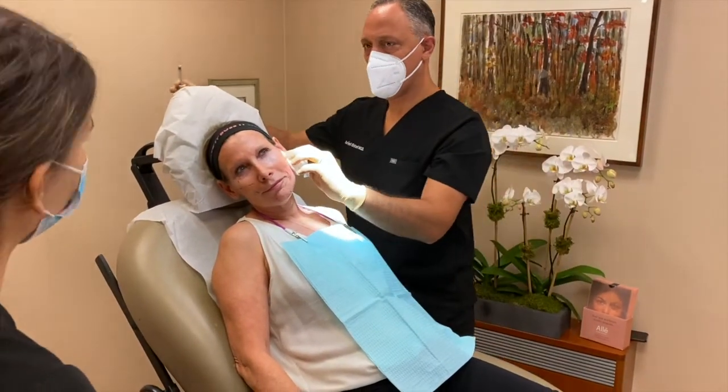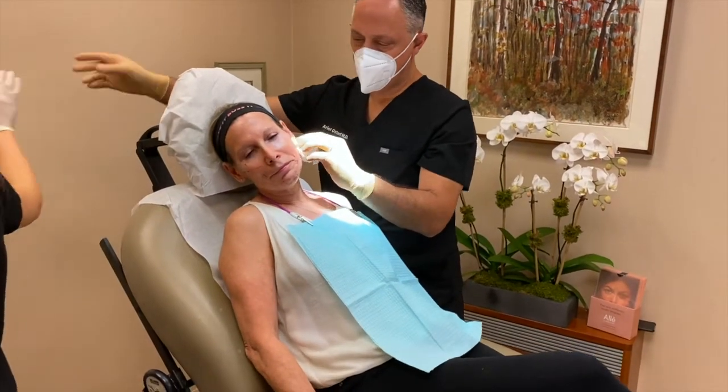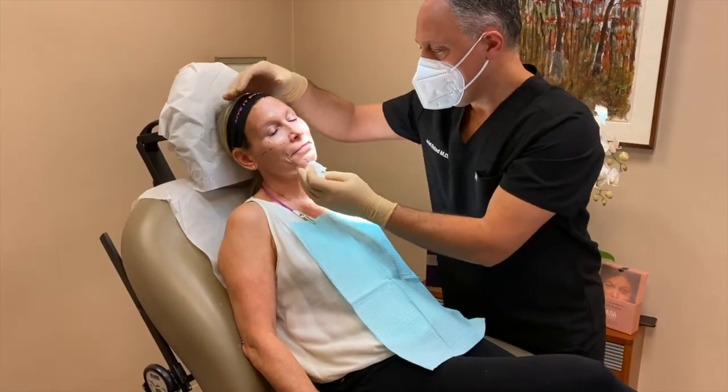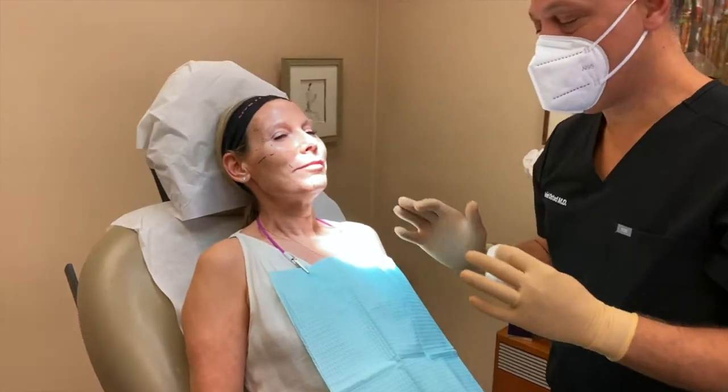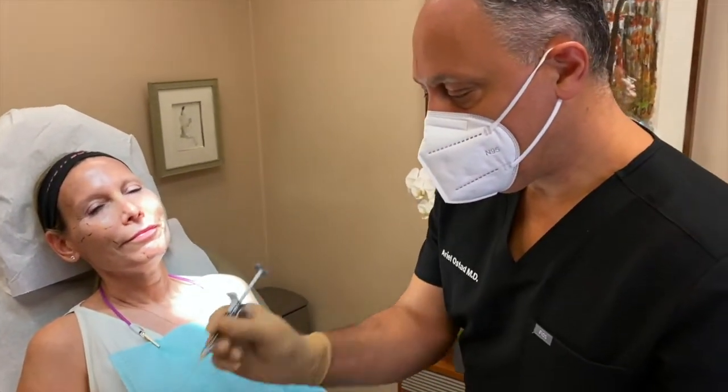Just give me another one with the cannula. Is that okay? Mm-hmm. I love your results. You will see it for yourself in a minute. Already your jawline is tremendously changed. This is the part I get excited when we do almost like a timeout where we show one side versus the side that's untreated.